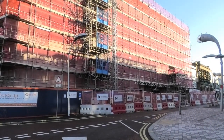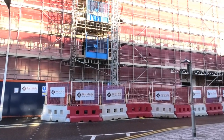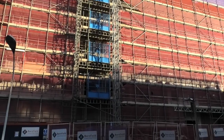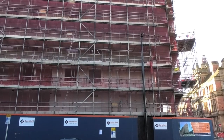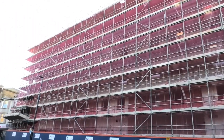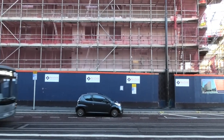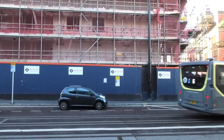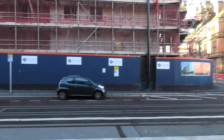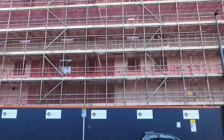There's that hoist there, the blue hoist, all ready to start work. Yes, this hoist now is fully operational when all the furniture etc. arrives for this Premier Inn. A full frontal view now. This is the front of the Premier Inn site. All coming along very nicely, and how well that white sandstone stands out with the facing bricks next door. That concludes our visit today to the Premier Inn.